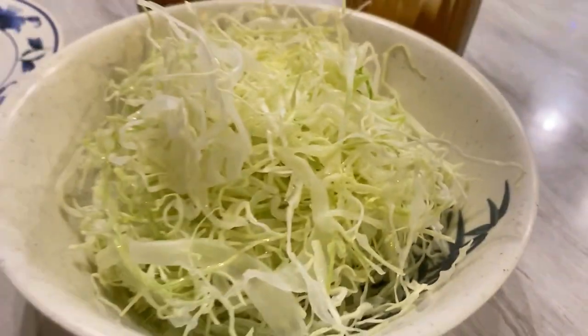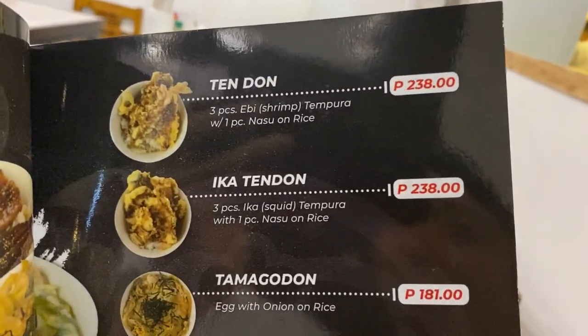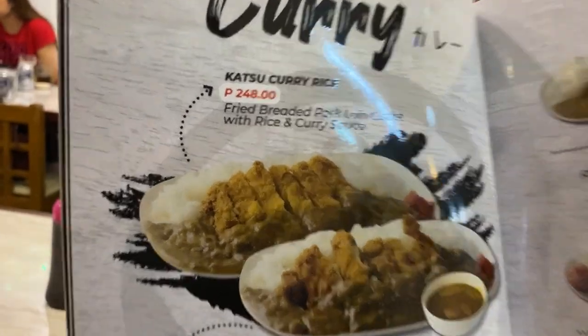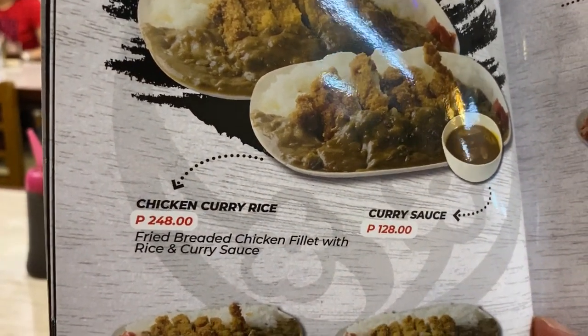That's what I'm gonna eat. So back to the donburi again. Did I cover the donburi? Not yet. Got one. That one. And then this one, no, it's like something over rice. Oh, on top of the rice. Yes. And then that. Yeah, curry. I love curry so much here. Katsu curry rice. Look at that. It looks so delicious. Then curry sauce and chicken curry rice, which is new.